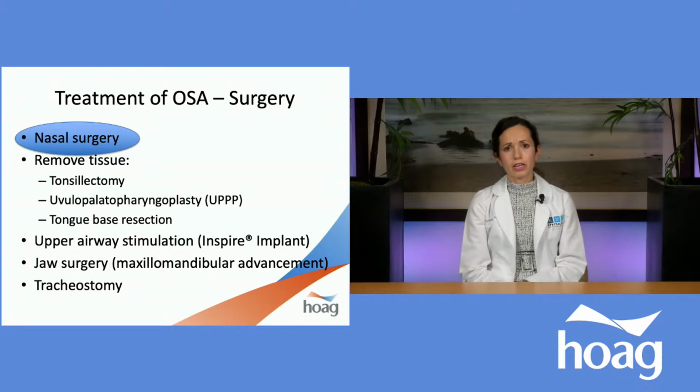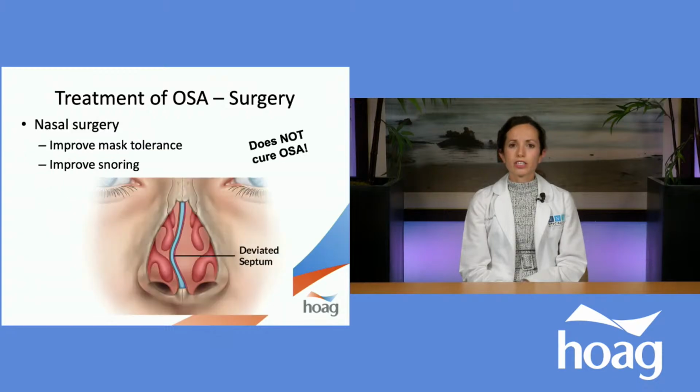Nasal surgery is the first one. So think of nasal surgery as improving tolerance to a CPAP mask or improving snoring. It does not tend to cure obstructive sleep apnea. Everybody wants their septum straightened, thinking that that's going to mean they don't have sleep apnea anymore, and that's generally not the case. Any changes to sleep apnea are very modest if you're just doing surgery on the nose.